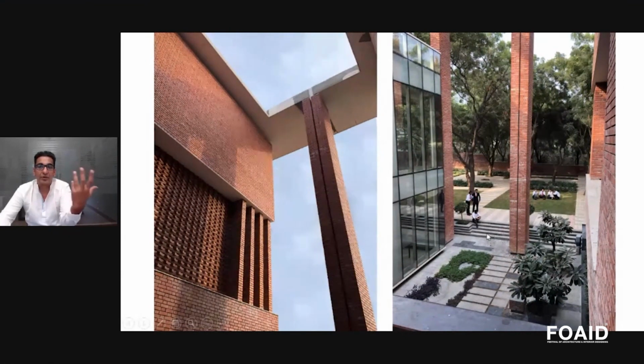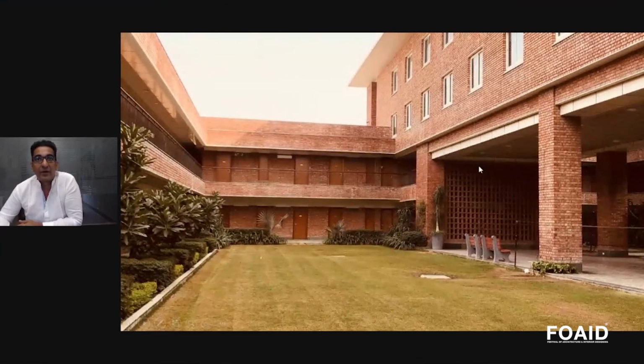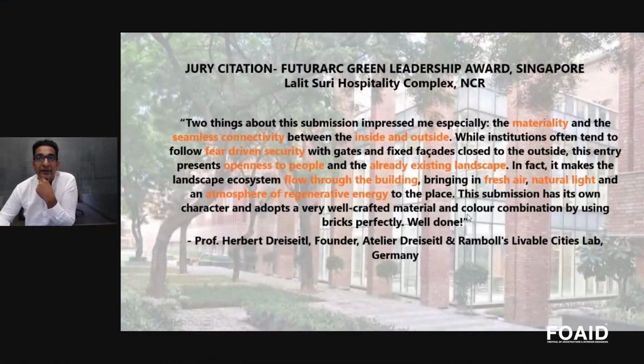So I'm not really sure that the students who are the actual users of this building are looking at that architecture and saying, oh, is it great or is it not great? But they're using it in ways that are making us very happy about what we've done, either accidentally or by design. So that's the hostel and the front garden on the north. And this is the last of the projects that I was showing you. Again, it won the Green Leadership Award this year.